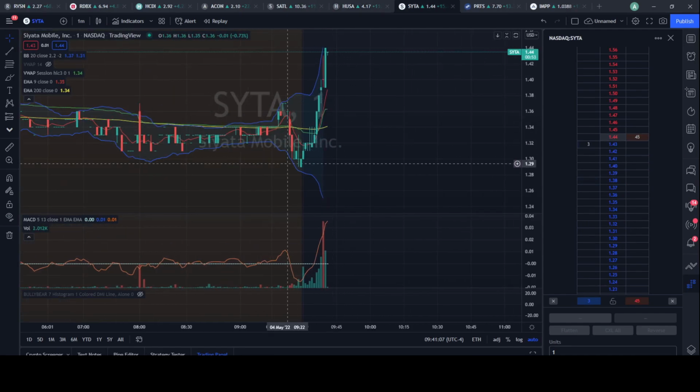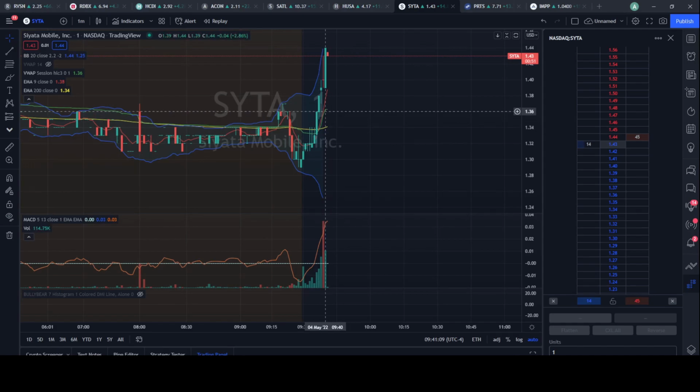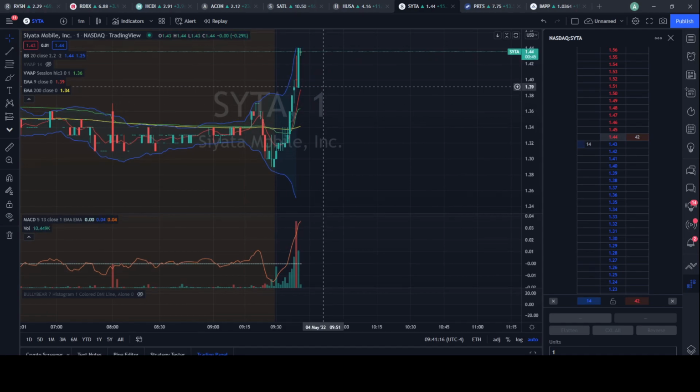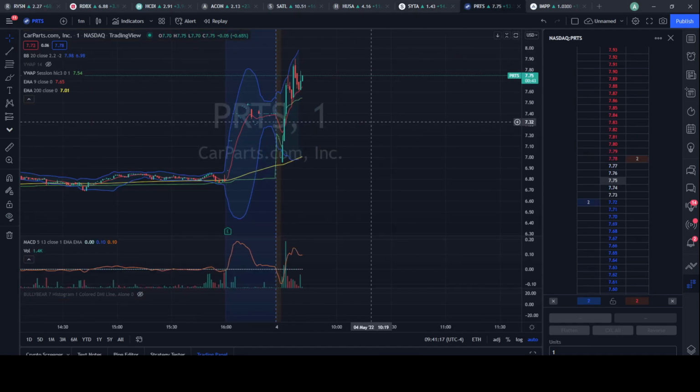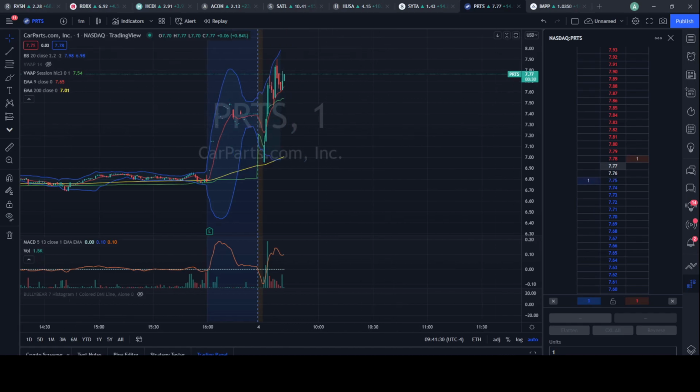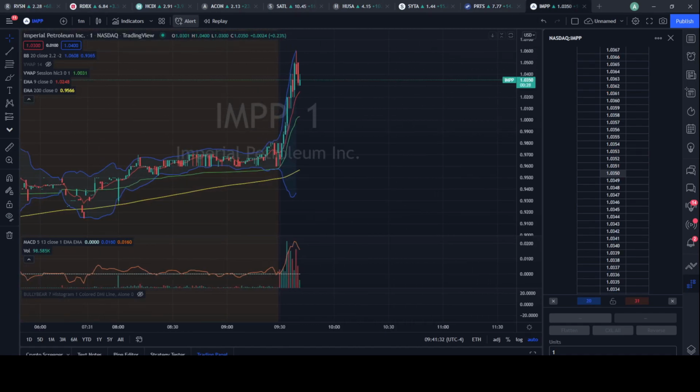SITA, definitely a good run up. We do have that VWAP crossing on top of that 200 EMA, very bullish. I'd like to see a consolidation from this. We'll probably be looking at a 5-minute consolidation. PRT has a beautiful chart pattern. This could definitely keep going. My only problem is how far away from that 200 EMA this is, and it's holding on a weak support line. So as the second volume goes away, this will drop. IP's still going as well.